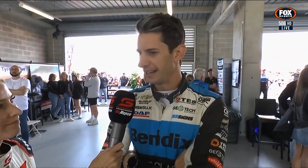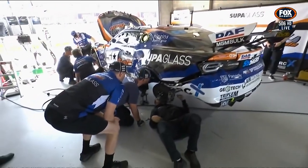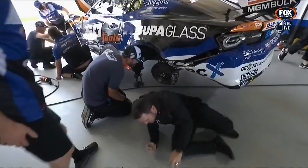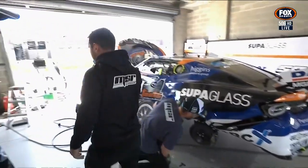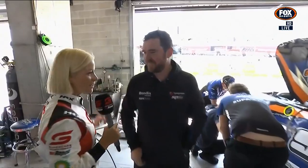And the good thing is when your boss is on the ground doing the repairs, it's pretty cool to see that the management gets in there and gets it done. We might see if we can quickly grab Matt. I don't want to interrupt him. I know how busy they are. Sorry, Matt. Can I just have two seconds with you? No, sorry. What a time for you guys.